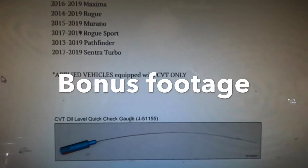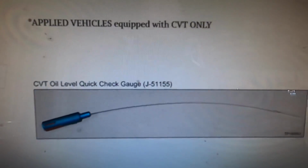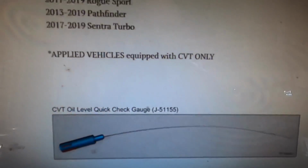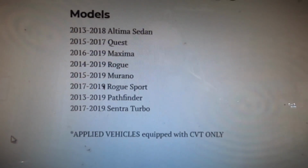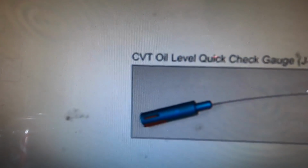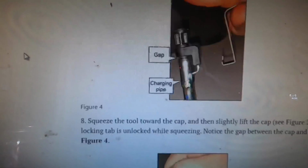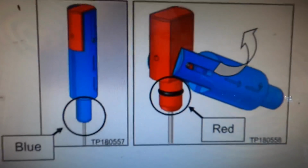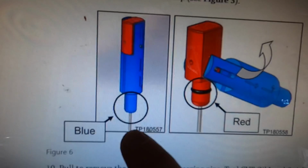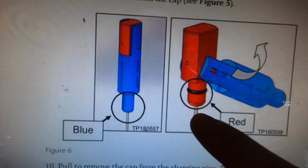Alright guys, so this is the special tool to check the CVT level. That's the part number there from the dealership, and it applies to these vehicles. And as you can see there's a blue part and a red part, and there's a special way of using this. So you'll see here, as you can see on the blue part here, the level starts there, and on the red part it would go there.